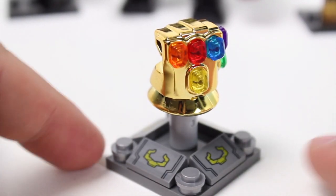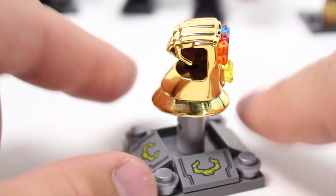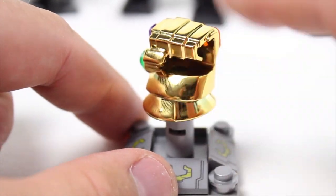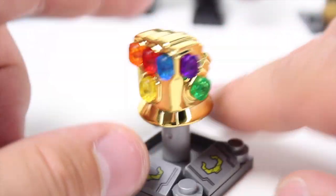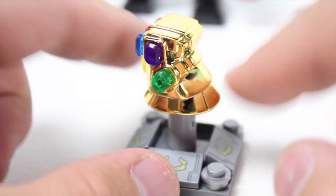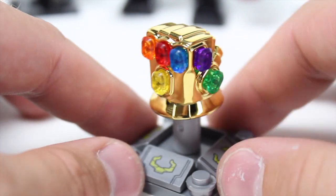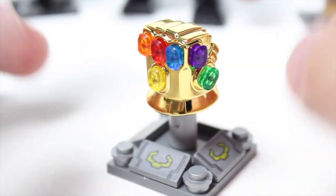And the Infinity Gauntlet, which I've reviewed actually several times before. Now, this is better, I think, in my opinion, than the official LEGO one. The main reason is because it's in chrome, and this thing looks menacing. I love how this overall look is, and I wish LEGO actually just sold it. I think they should just sell the Infinity Gauntlet just by itself anyway.